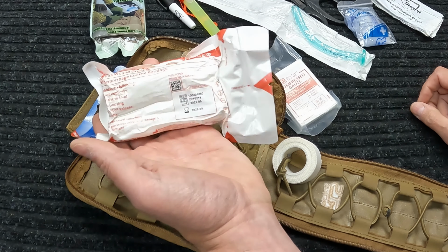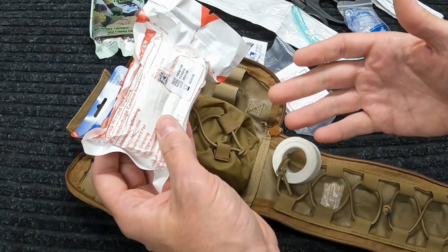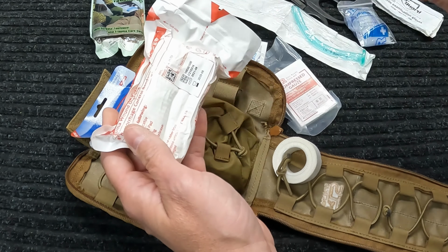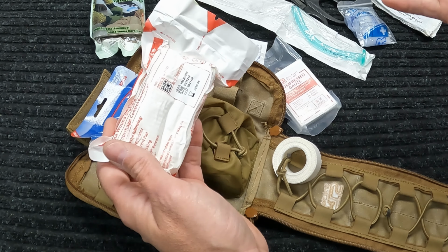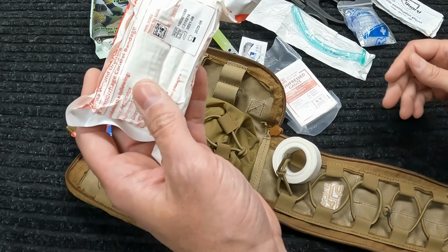You got an Israeli bandage here. Basically it's a pressure bandage, applying extreme pressure to bleeding wounds. A lot of times where you can't get a tourniquet, or where a tourniquet's not really warranted, if you can get the bleeding stopped with this pressure bandage.